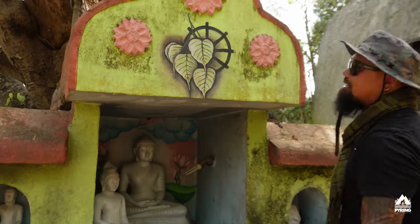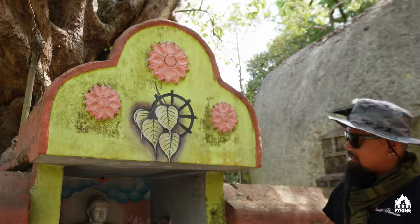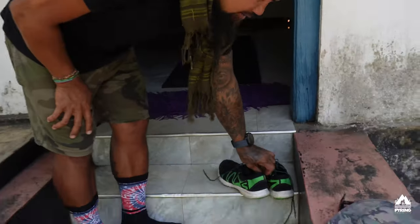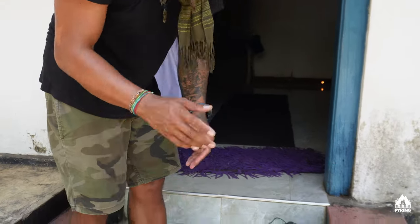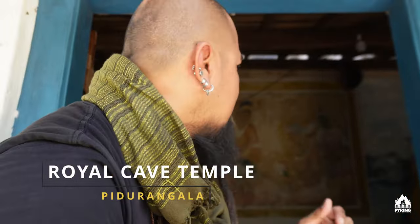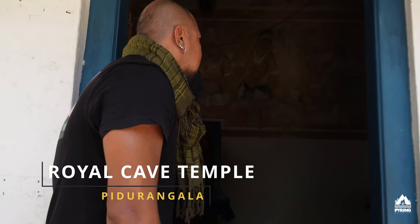There is some Buddha here with historical paintings. Whenever you go inside any temple in Sri Lanka, you have to remove your shoes. It's a respect for each temple you're going in. This is a very interesting place because there are ancient paintings and ancient artifacts inside. I'll show you.